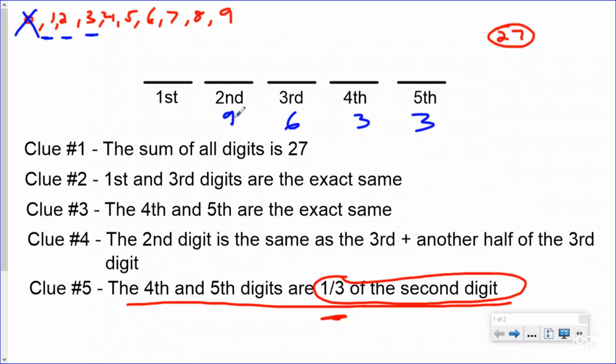All right, so now we have the second, the third, the fourth, and the fifth digit. And it says right here that the first and the third digits are the exact same. So if the third digit is 6, the first digit also has to be 6. Now, I've met all the requirements of my clues except for number 1. We need to double check, because if we are correct, then all the digits should equal 27. And if that isn't the case, then we know the fourth and fifth digit couldn't be 3, so we would cross that out and start this process back over with 2.